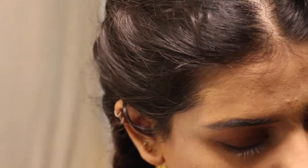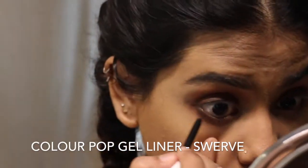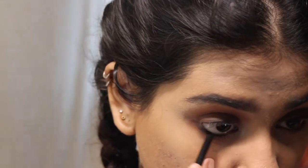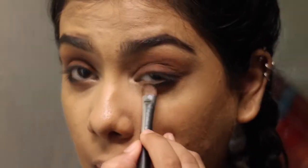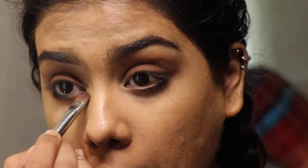So I've used the brown and then I'm just blending it in again, and then I am going to use the Colourpop eyeliner just in my lower lash line and a bit inside my waterline to really darken that area out and give me a lot more definition than I normally give myself. And then again blend it out with the same eyeshadow brush that has Freshly Toasted on it.